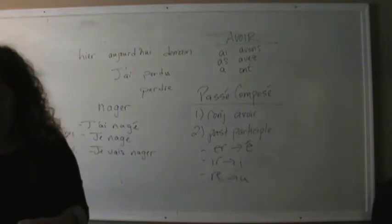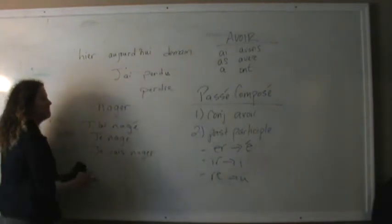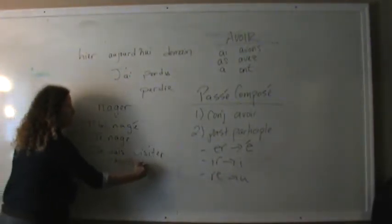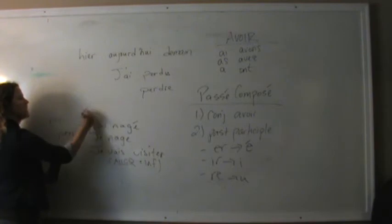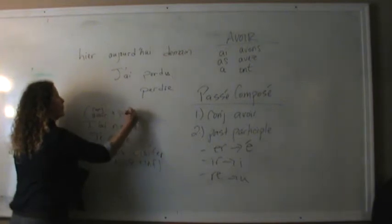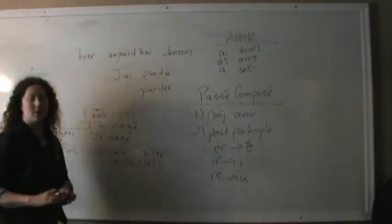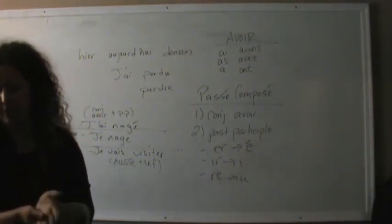What about je vais visiter le musée Picasso? Je vais visiter. Conjugation of aller plus an infinitive for the future, right? And then for the passé composé, it's the conjugation of avoir plus a past participle. All right? So this is where all of this is coming from. So that would be tomorrow. Demain, je vais visiter le musée Picasso.